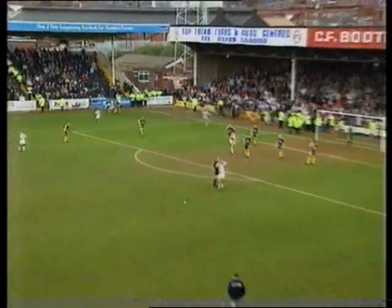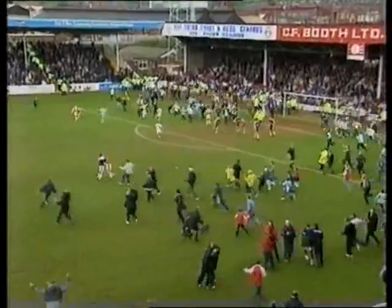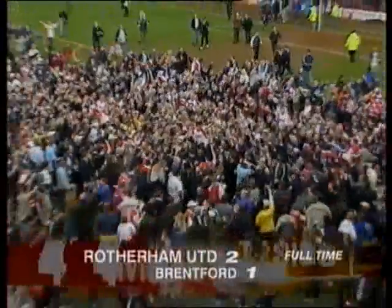The final whistle blows at Millmoor, and this amazing fairy tale continues to gather pace. Ronnie Moore's red and white Rotherham army have written another astonishing chapter in this story that's unfolding in South Yorkshire. Alan Lee's last-minute goal has carried them to a 2-1 success here against Brentford. The First Division beckons.